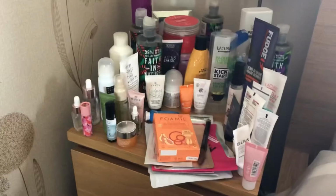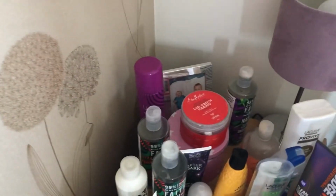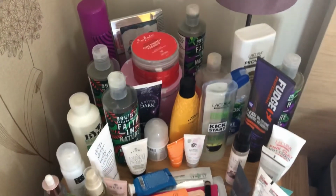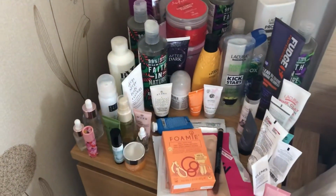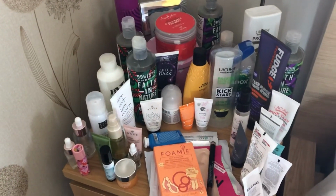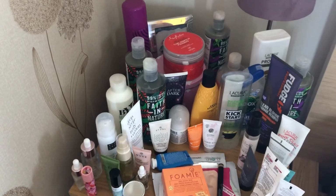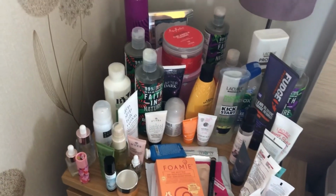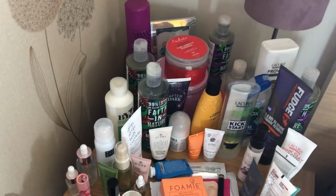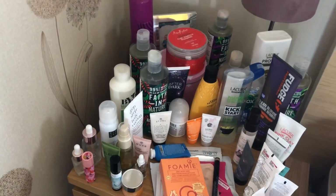So I've just gathered together all of my empties. I've done an empties video if you want to see what's actually in the whole content. But I think doing a rough count, there's about 51 items. And I always like to say that it's not just myself. There's myself, my husband, and my husband's girlfriend who helped me use up these items. So it's not always me, in case you think I go through a heck of a lot.